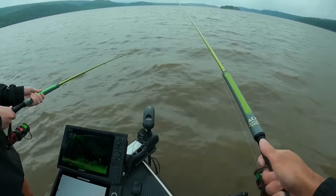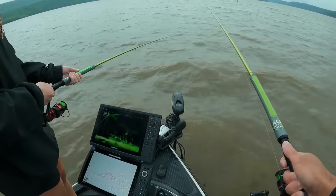And the last fish I actually didn't see. I was just watching my line come back to me. I know the stuff's out there. I know there's fish there. So I'm just letting it do its thing.